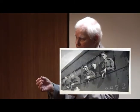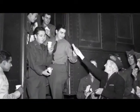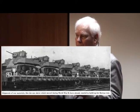The other side of it is that during the Second World War, I read that 95 to 97% of all of the service people were transported by rail. And 90% of the products that were manufactured, tanks and equipment, were shipped by rail.